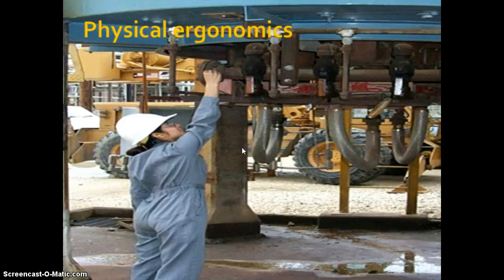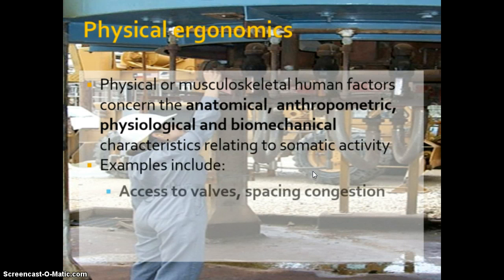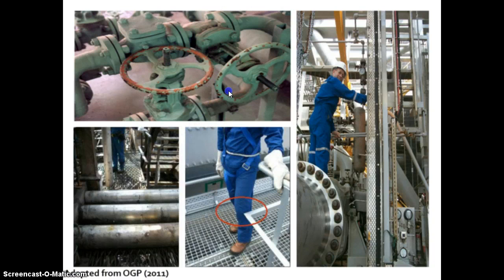This is particularly important consideration for those involved in human factors in the industry, due to the fact that oil and gas is a global industry. So that's in relation to physical ergonomics. Now, other examples include access to valves, space and congestion as well, design of stair and passageways, and manual handling tasks. And we'll look at these on the next slide. So here we have the issue of alternate access in conjunction with space congestion.